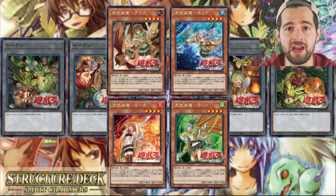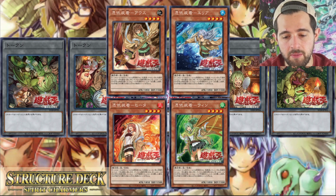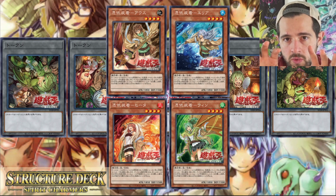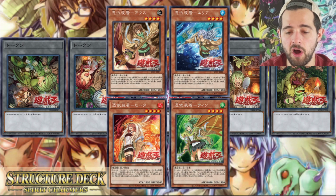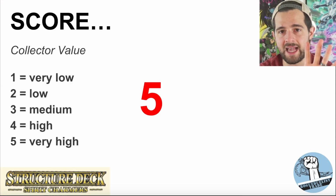And Charmers is a fan favorite archetype. So I think because they're doing something very unique with this structure deck by having a level of chance with some of these different cards that you can pull, and that it's a fan favorite archetype, I'm going ahead and grading this as a 5.